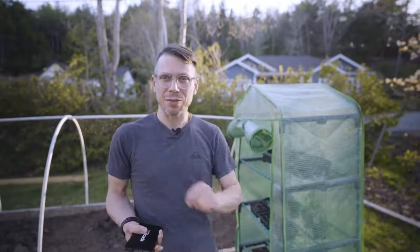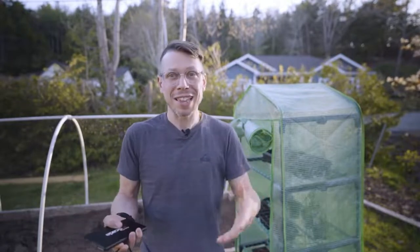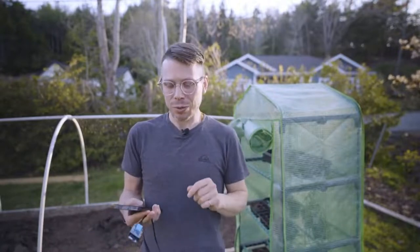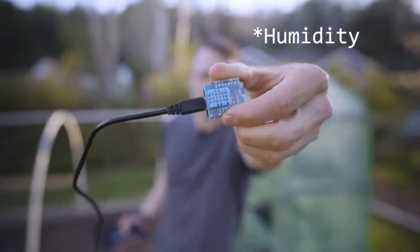So the first thing that I've done is laid some bricks in the bottom of the greenhouse to try to retain some of that daytime heat, and then let it out at night and keep things a little bit warmer than they might have otherwise been. But the other thing that we can do is add an ounce of technology. And for that, I'm going to use my Wemos microcontroller with the temperature and pressure head.